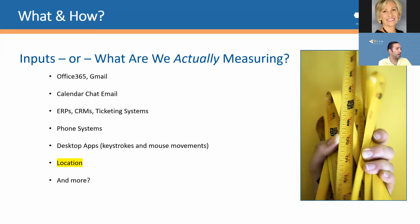So your data is only as good as the data in. So what are we monitoring? What are we using as inputs? What are we actually measuring? Productivity software like Office 365 and Gmail, we're tracking many different data points. So we're looking at how many emails are coming in. We're looking at how many emails are being responded to. When I mean we, the software products are doing that.